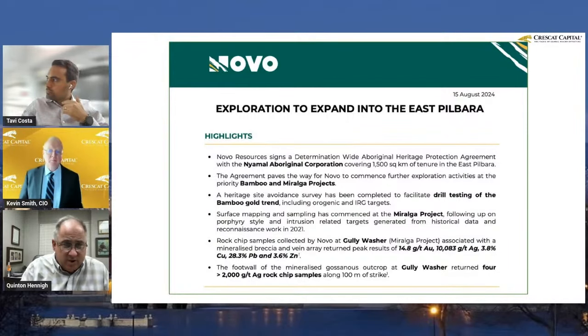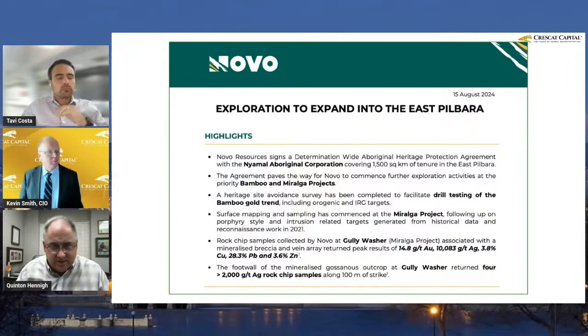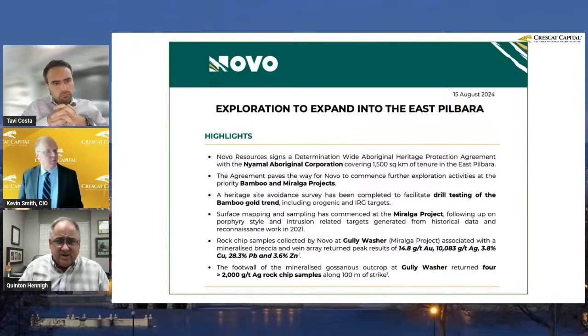The Miralga target in particular yielded some incredible samples a couple of years ago. We didn't really have a chance to talk about them at that time because we had to go through the native title stuff. But basically, some really remarkable grades came out. 15 grams gold, 10 kilos silver in a sample, very high base metals, copper, lead, zinc. Wow, what is this? Okay, let's talk about it more. Go to the next slide.